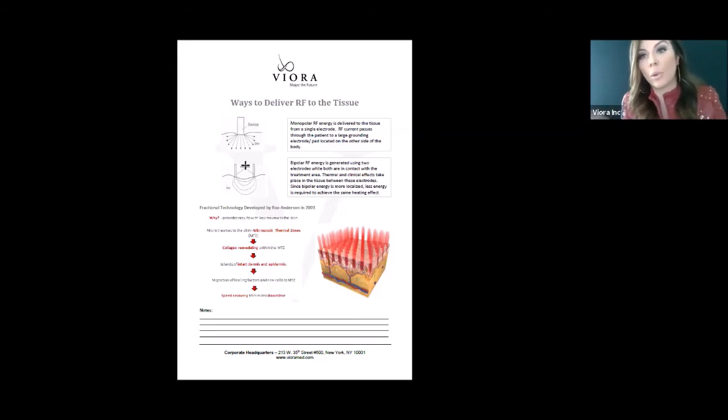So the problem with monopolar is that it was incredibly uncomfortable because you had to use high amounts of radio frequency because it would have to scatter throughout the body to find the grounding pad. But additionally, it wasn't controlled, right? Because it was scattering throughout the body to find the grounding pad. So because it wasn't controlled and because you had to use high amounts of heat, it wasn't just uncomfortable, but it was also damaging surrounding tissue. And because it wasn't controlled, people were getting permanent divots in the skin, so permanent fat loss.